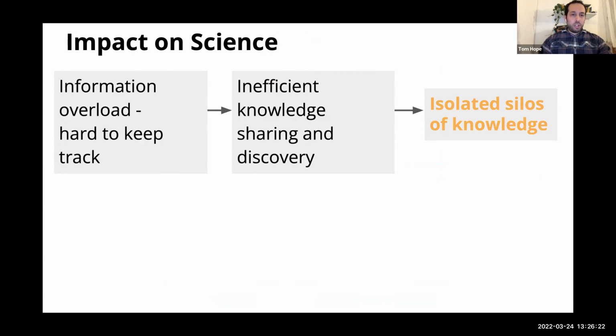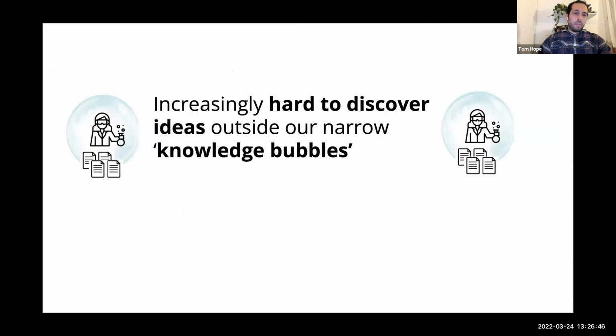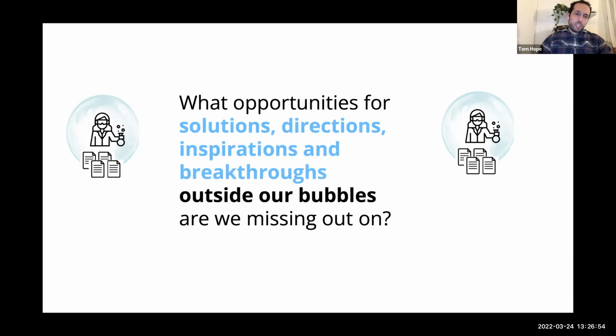This leads to inefficient knowledge sharing and discovery, which creates these isolated silos of scientific knowledge. And the more isolated these silos get, the harder and harder it is to share and discover knowledge. So this kind of vicious cycle leads to a research tunnel vision, an inwardly focused scientific culture. And this means that it's increasingly hard to discover ideas outside our narrow bubbles of knowledge. So the question is, what opportunities for solutions, directions, inspirations, and breakthroughs outside our bubbles are we missing?